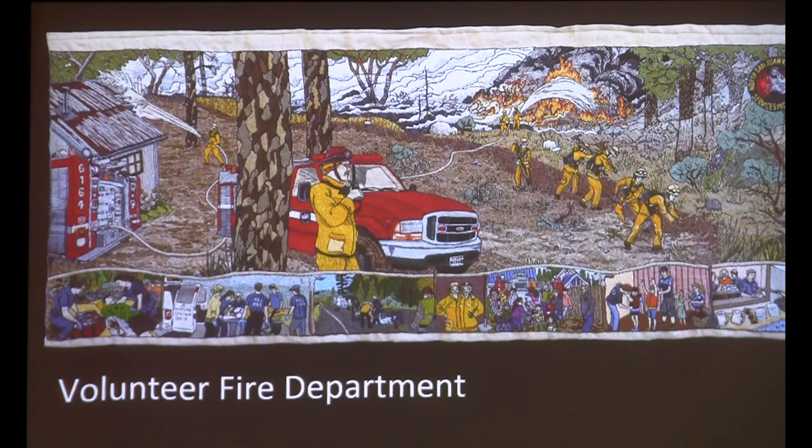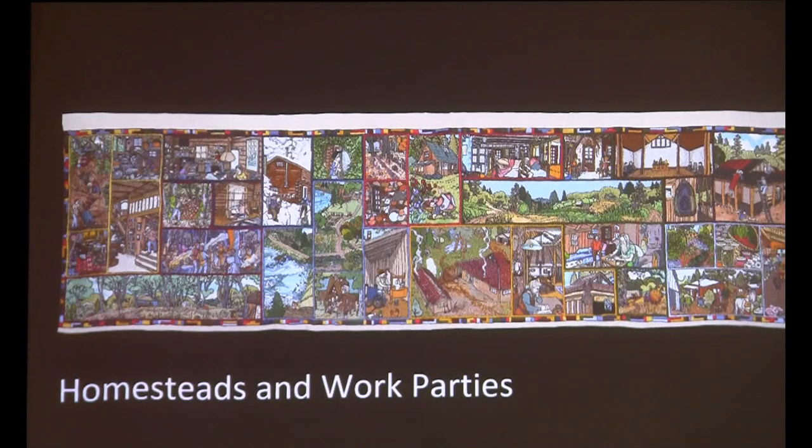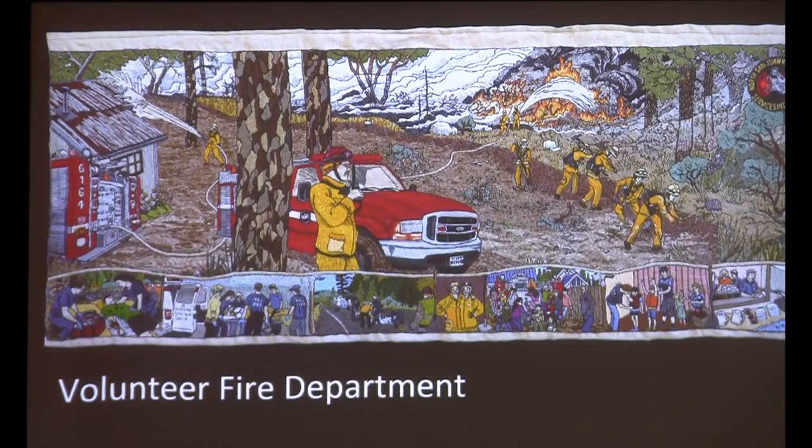Okay, the volunteer fire department. This is like one of the most important institutions of the San Juan Ridge, because living out in a rural area, you've got to know how to fight fire and jump in when you're needed. Originally, this was just going to be one panel in the next tapestry, and this one right here. But we realized that there was just way too much going on, and that it needed to have its own tapestry.